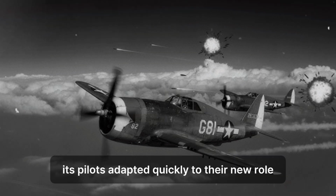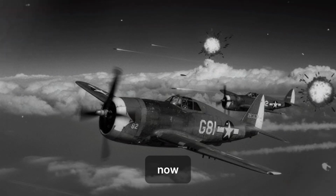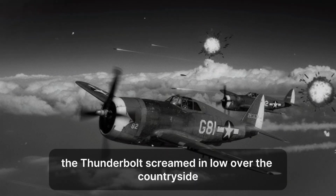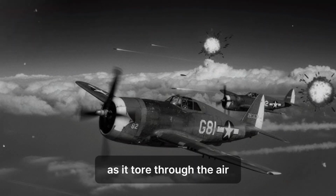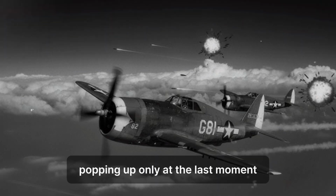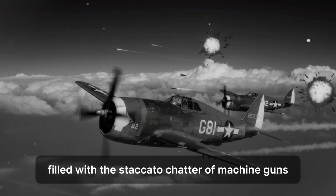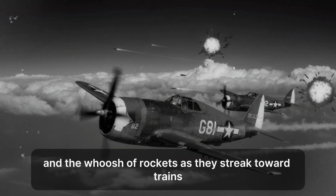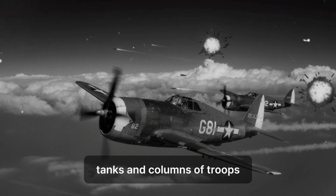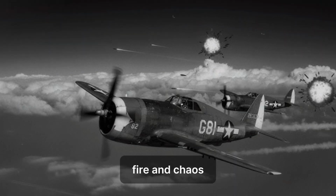Its pilots adapted quickly to their new role. Gone were the high-altitude dogfights of escort missions. Now, the Thunderbolt screamed in low over the countryside, its engine howling like a beast as it tore through the air at tree-top level. Pilots learned to use terrain for cover, popping up only at the last moment to unleash their fury. The sky filled with the staccato chatter of machine guns, and the whoosh of rockets as they streaked toward trains, tanks, and columns of troops. German soldiers who heard that sound knew what came next: explosions, fire, and chaos.